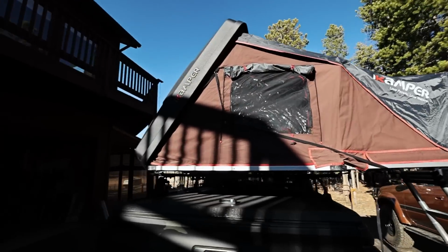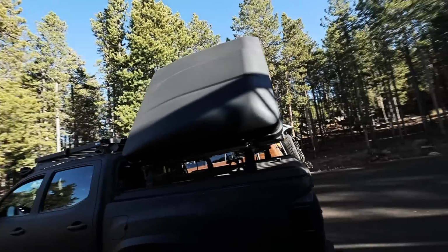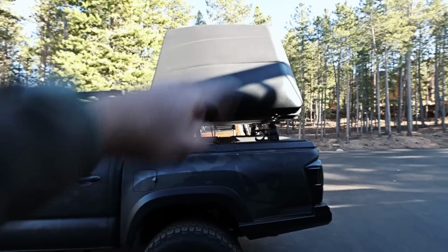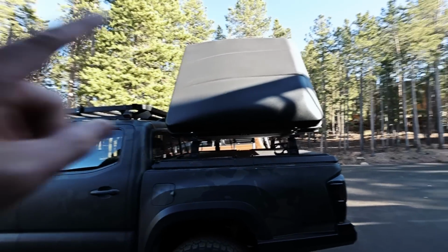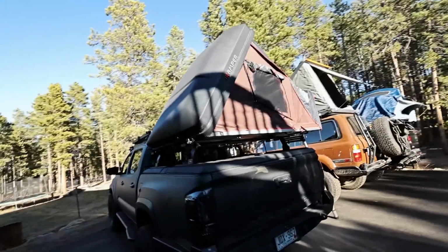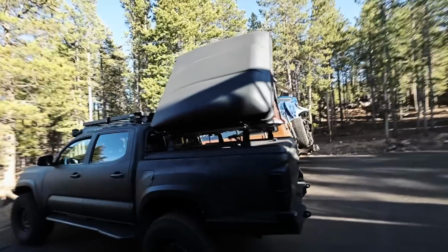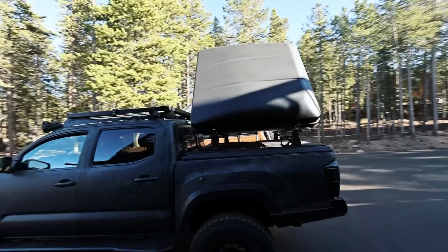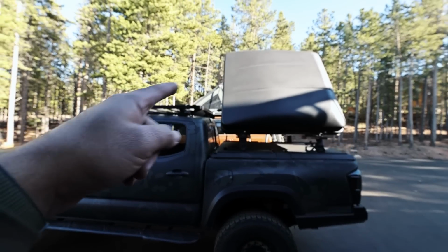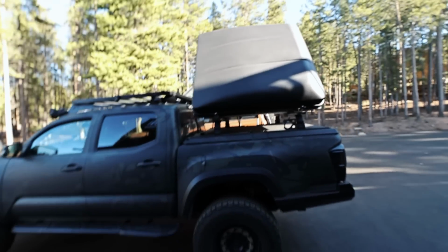Now this is kind of the best of both worlds, so to speak, because it takes up less roof space. Some people put solar panels on top of this, which is nice. And you get the hard shell benefits of easier setup and it's a little bit better in the wind. And again, they have two sizes. This is the mini, which is about a full size bed roughly inside. And the Sky Camp full would be about the same size as a wedge camper, come to about here. And then you have a king size bed.